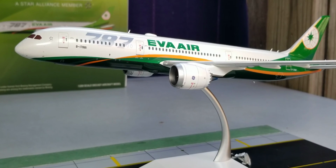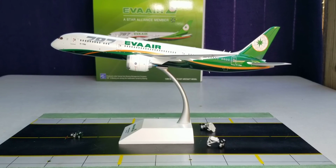All right, since I got them off, I'm going to let you see them at a different angle while it's in flight mode position. Check it out. Okay, I got all the gears off there. Now you see it in flight mode position with the model displayed on the stand.